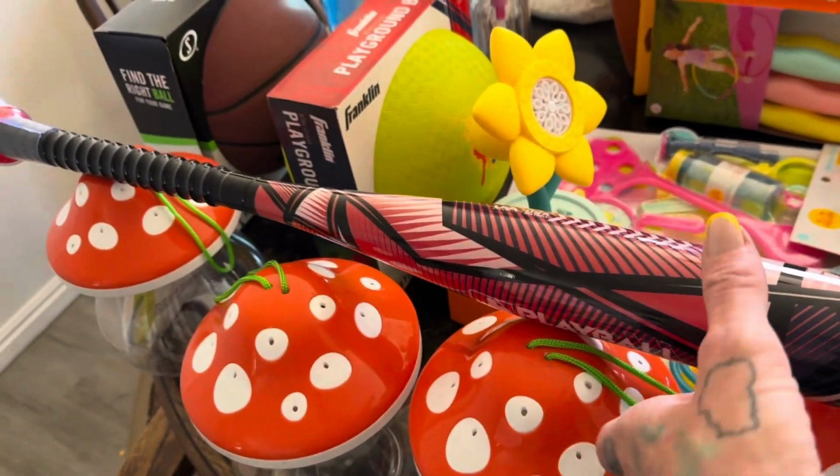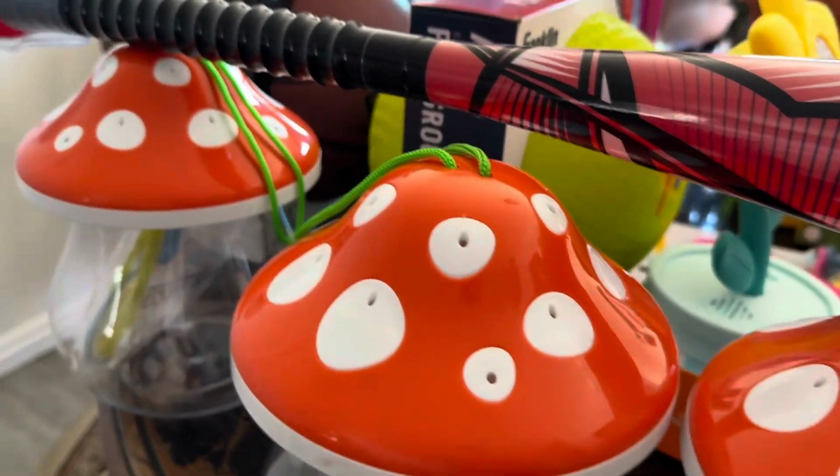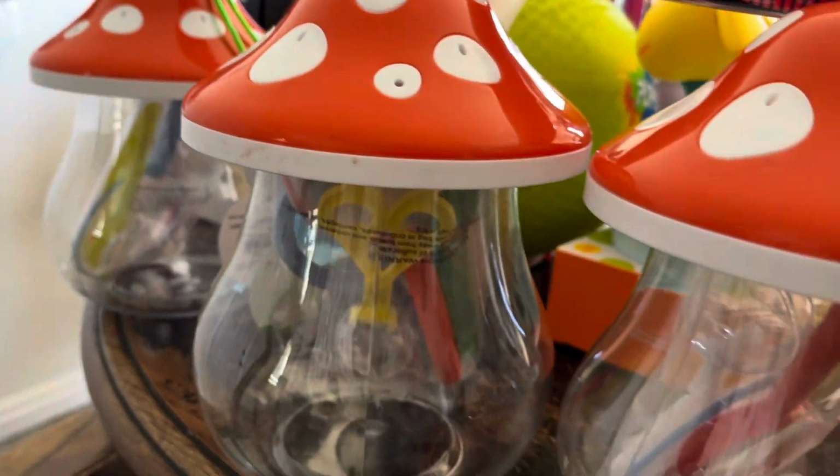A wiffle ball with a bat for the boys. And then these are super cute. These little bug catchers. We got 4 of those.